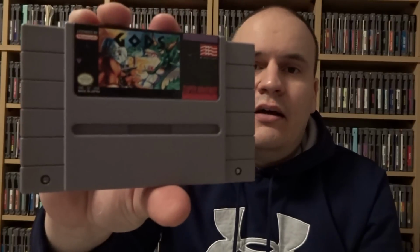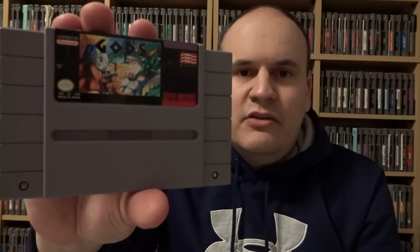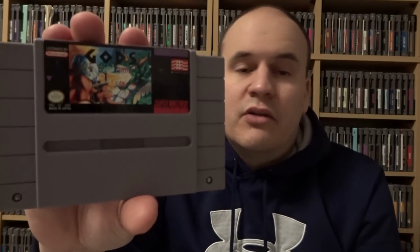The first one of these I got is Gods. This game is kind of a strange European developed action puzzle type game, I guess I could say. A little bit of strategy as well. I've played this game on the Genesis before, and probably the Super Nintendo version's a little bit better, so glad to have that. The other loose card I got for Super Nintendo is The Mask.